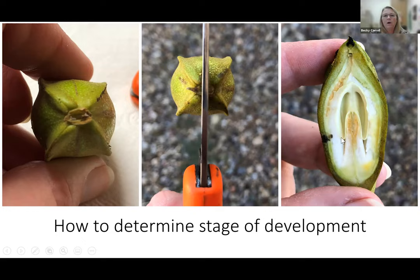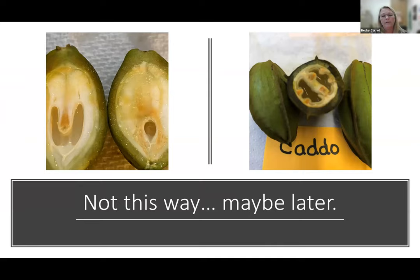And I'll show you a little bit of a picture in just a minute. Now, if you cut it the other way, the long way across that oval, we'll get something that looks like this. So you'll expose that middle, the septum part, and we can't actually see the kernel like this. So that's not going to tell us the right way. So if you cut it that way, just drop it, get another one, and cut it the other direction.